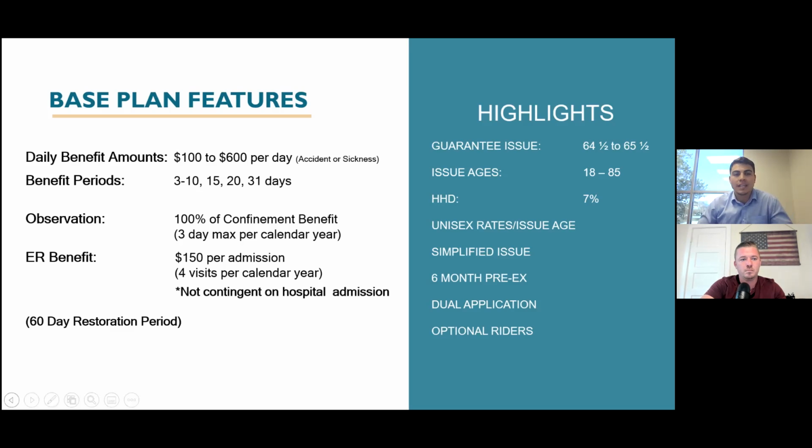If you've got a $285 copay, days 1 through 5 in the hospital, I'm able to position a benefit at $300 a day, days 1 through 5. Our daily benefit periods range from 3 to 10 days, 15, 20, or 31 days in the hospital.